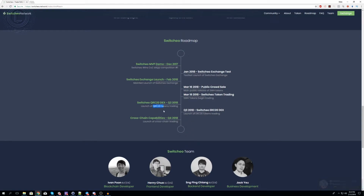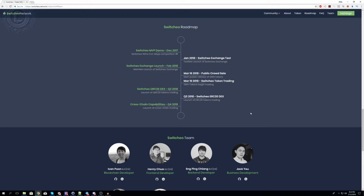I don't know what the QRC20 are, guys. That is interesting. I don't know. I have to look into that. Switcheo ERC20 DEX. Launch of ERC20 tokens. Oh, QRC20. Right, that's the QTUM tokens, right? I think QRC is the QTUM tokens. So they will start in Q2 and Q3.